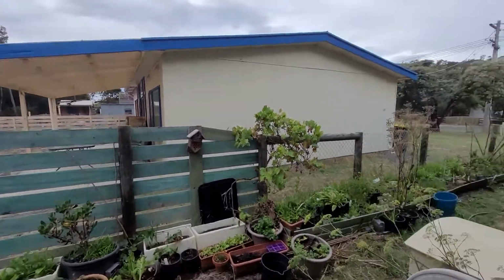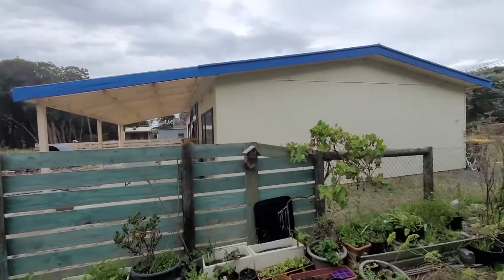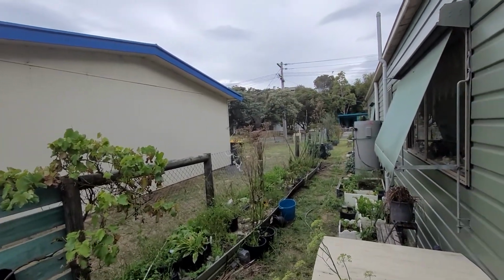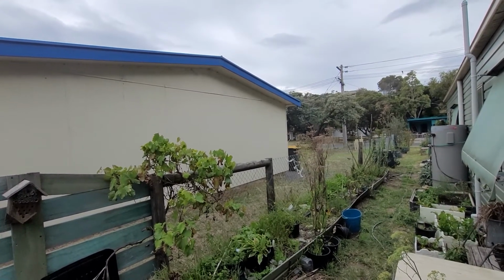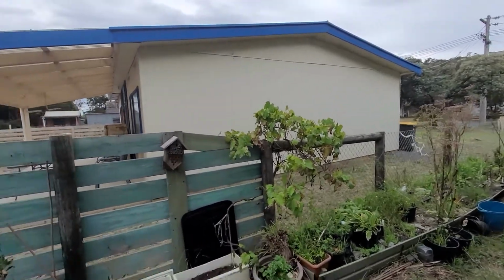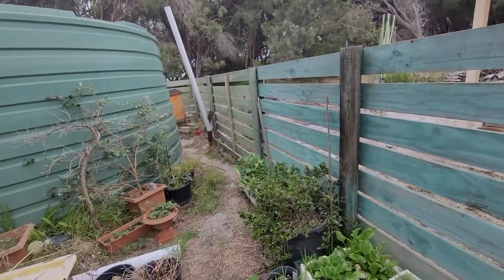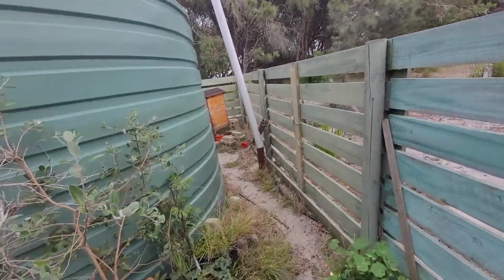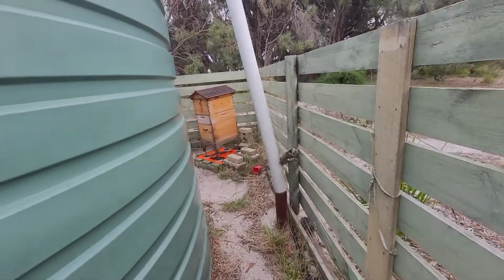Now, today is cloudy, a bit cool and cloudy, which is not bad because we did the bee inspection yesterday. I've got a couple of questions and I've got problems at the moment with my beehive. The first thing is when I first pulled it apart, it's got plenty of honey in there. That's no problem. So I'm not worried about the honey, even with the lack of flowers.